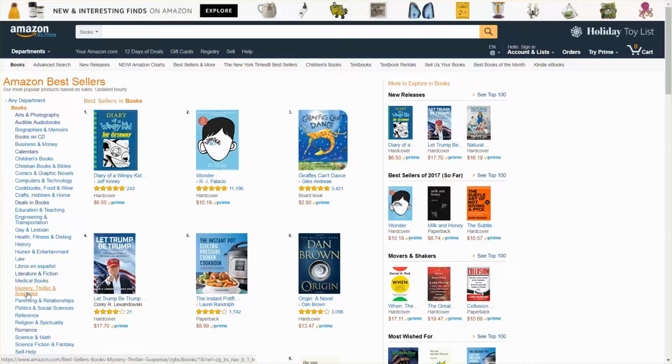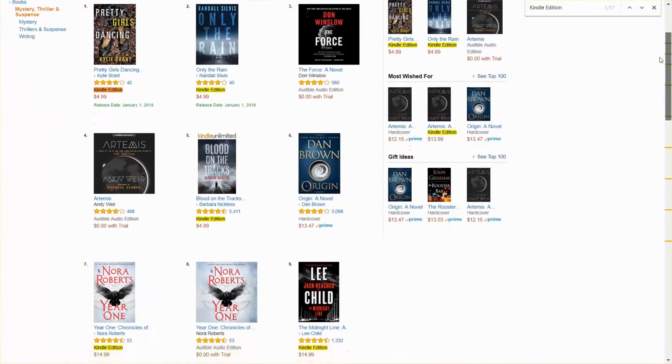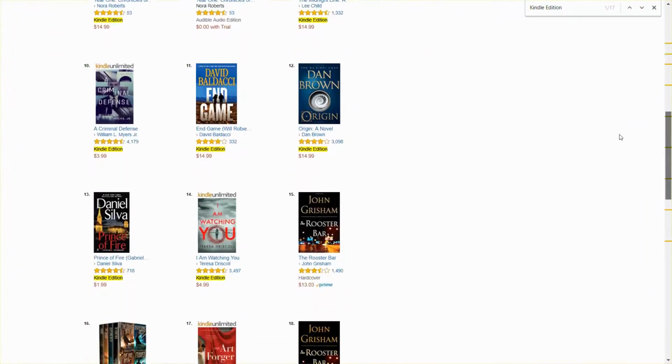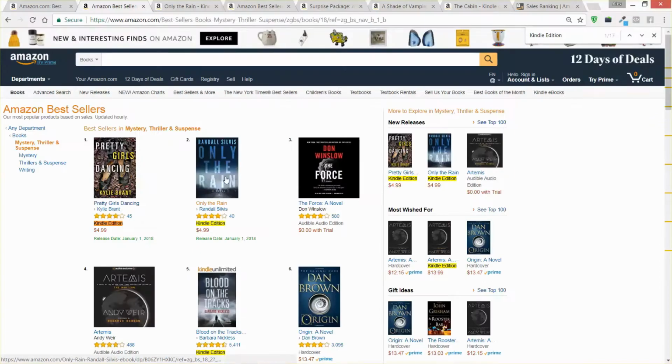Let's take another example here. Mystery, thriller, suspense. Also here, marked in yellow, you see a lot of the books here have a position in the bestseller list as the Kindle edition. Take this example here. The book Only the Rain by Randall Silvis.